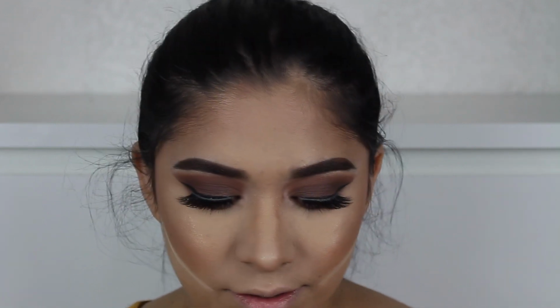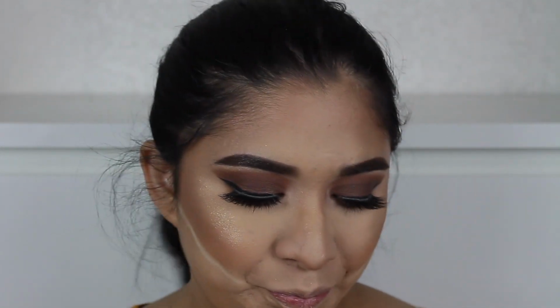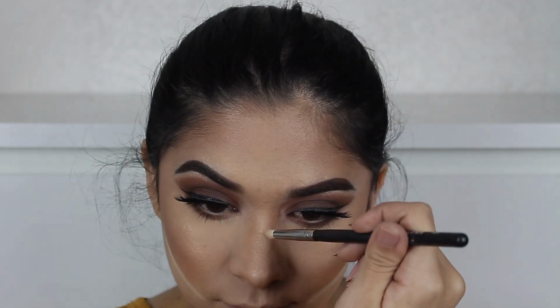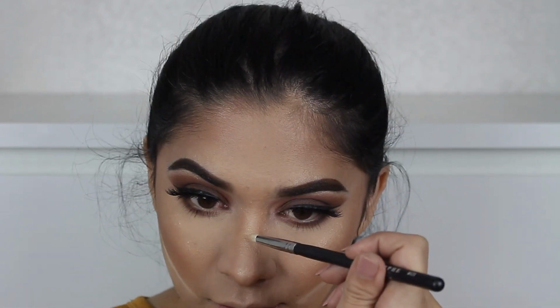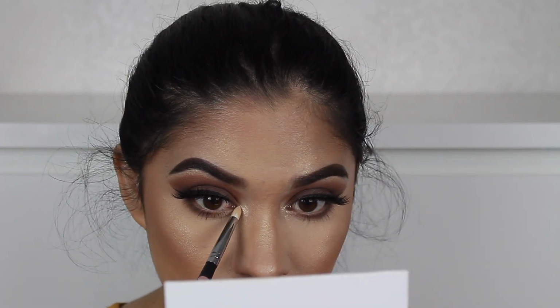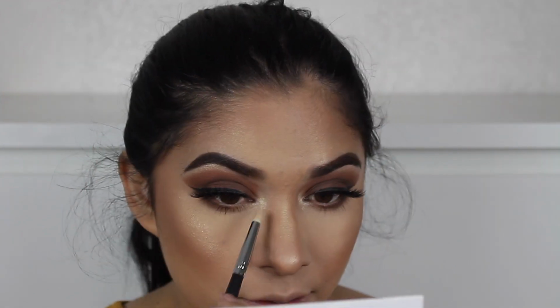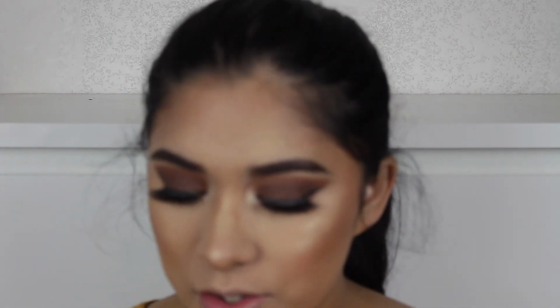That's intense, you guys. You see how bomb that highlight is? I'm gonna take a pencil brush and highlight. I'm gonna just take a tad bit of Heavenly, which is that icy white, and put it right in the inner corner. I'm gonna go in with my Gerard Cosmetics lip pencil in Mudslide. It's a really nice chocolatey brown.